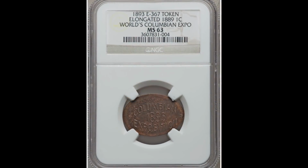Well, believe it or not, collecting these elongated pennies is a recognized branch of numismatics, and you can even send them in to get graded and slabbed just like regular coins. And their popularity has really never waned, and they're still being cranked out at tourist attractions all across the country.